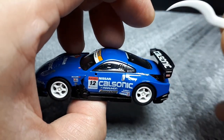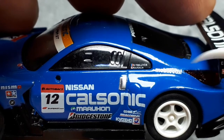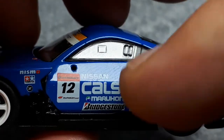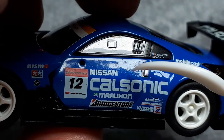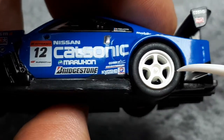What does this say? Oh, the driver's names. Okay, so that's pretty good printing. You can actually, it's legible. I think this is a blanked out area for fuel fillers, but they're probably on the other side. Got some fingerprints on this, and you can now see the paint bubbling going on here. It's a paint rash. That's unfortunate.